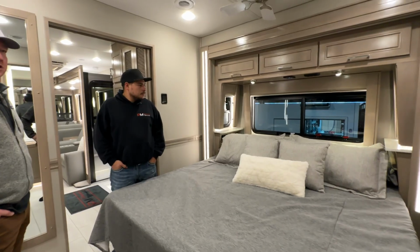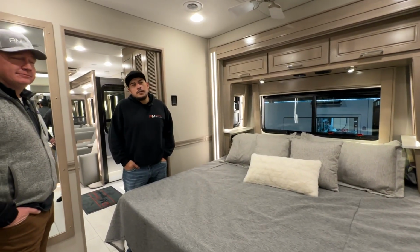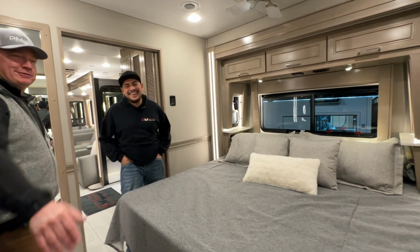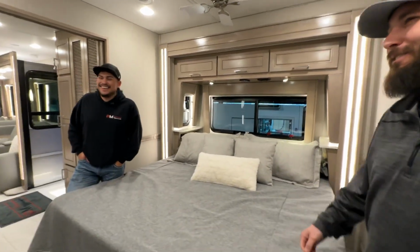Yeah. Didn't even know that was an option. My shade, her shade. Mine, hers. You need to buy a motorhome from Performance Motorcoaches. They're already labeled.